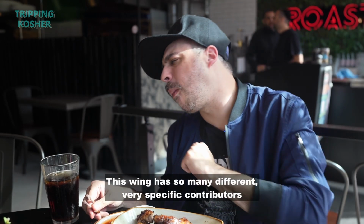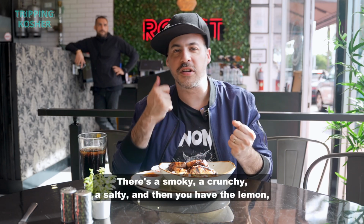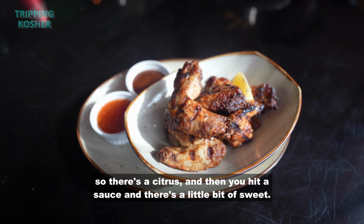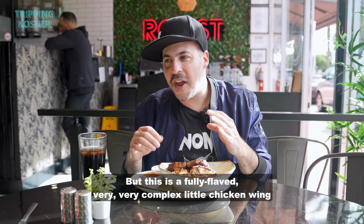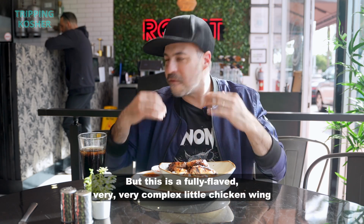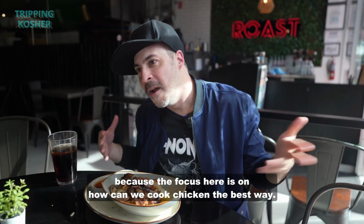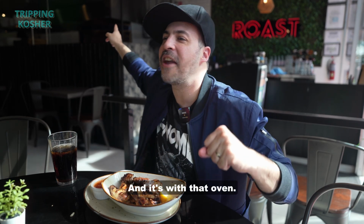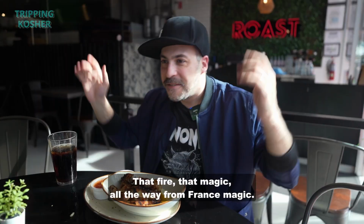This wing has so many different, very specific contributors to it being delicious. There's a smoky, a crunchy, a salty, and then you have the lemon, so there's a citrusy, and then you hit a sauce and there's a little bit of sweet. But this is a fully flavored, very complex little chicken wing because the focus here is on how can we cook chicken the best way, and it's with that oven, that fire, that magic, that all the way from France magic.